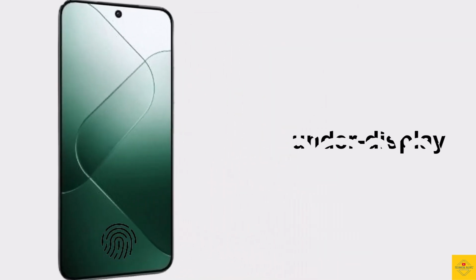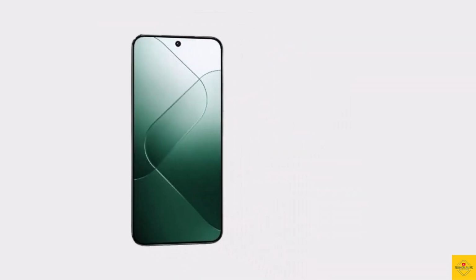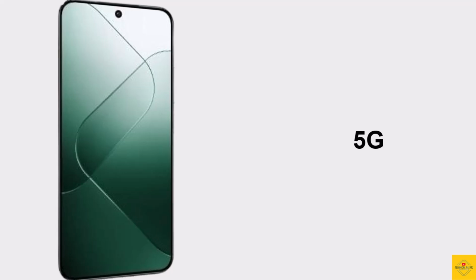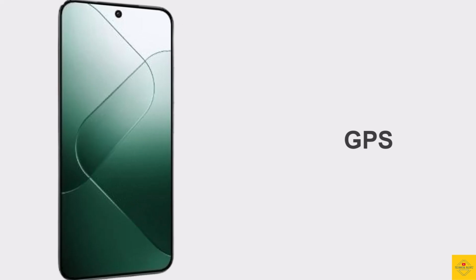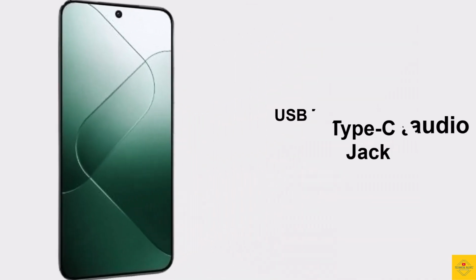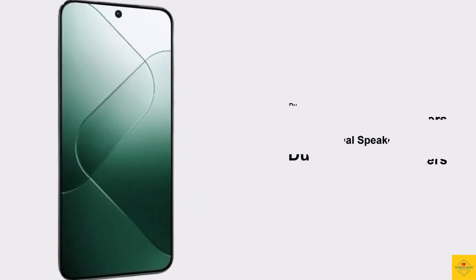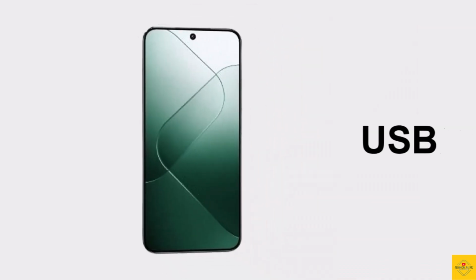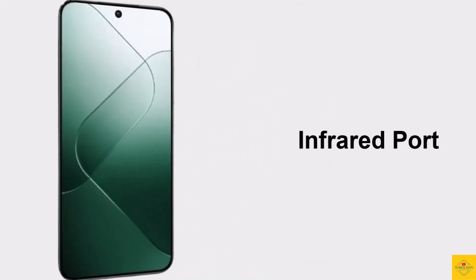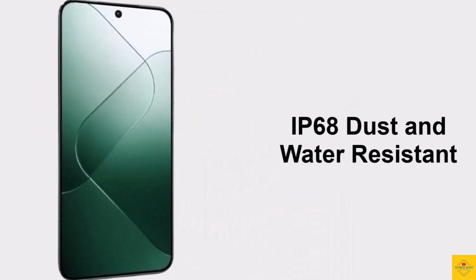Additionally, the smartphone also features an under-display fingerprint sensor for biometric authentication, with Face Unlock. The connectivity options on the phone include dual SIM 5G, dual-band Wi-Fi 7, Bluetooth 5.4, GPS L1 plus L5, USB Type-C audio jack, and dual speakers with Dolby Atmos support, and with 4 microphones, and a USB Type-C charging port, and NFC, and infrared port. IP68 dust and water resistant.